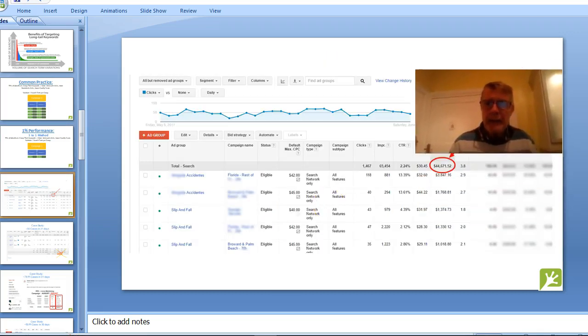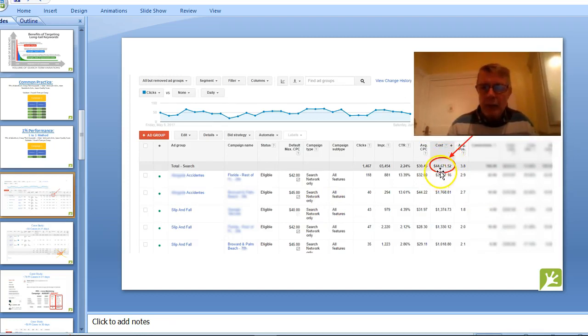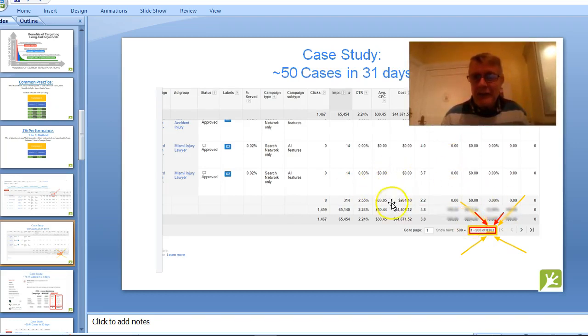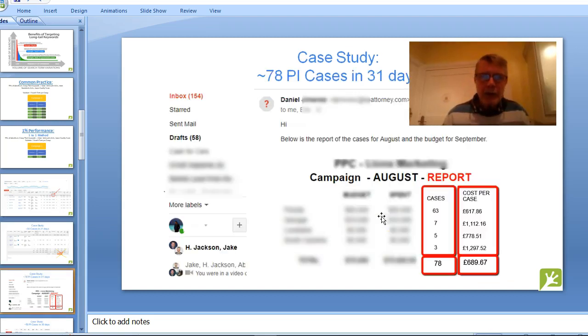Let's have a look at this case here. You can see for this client we spent $44,000. This is in the US, for example, and cost per click was $30, which is £20, which is pretty low. And you can see here in this case there are over 8,000 ad sets, 8,000 ads. So you need a lot of this, and it takes a lot of work and a lot of research, and that's when you get the low cost per case.